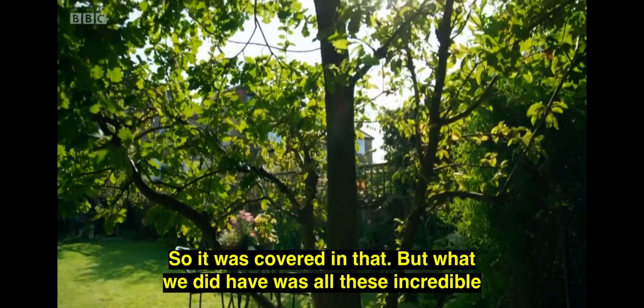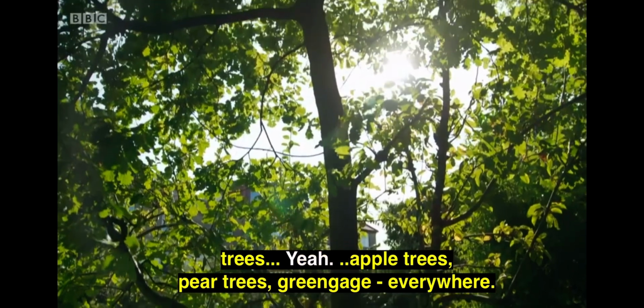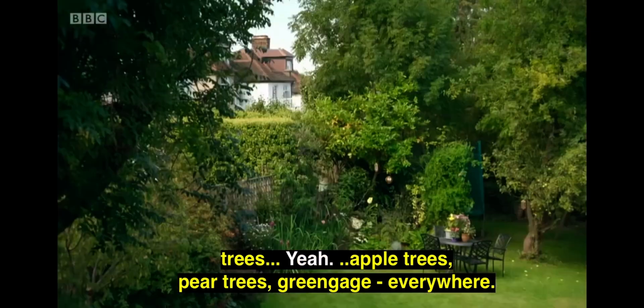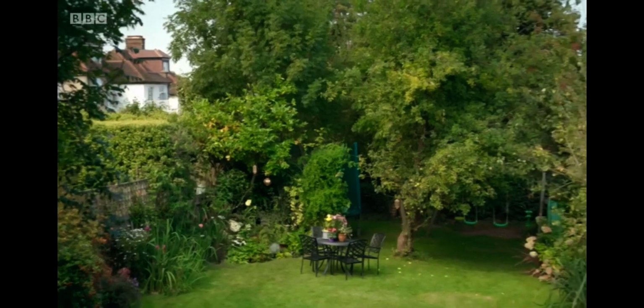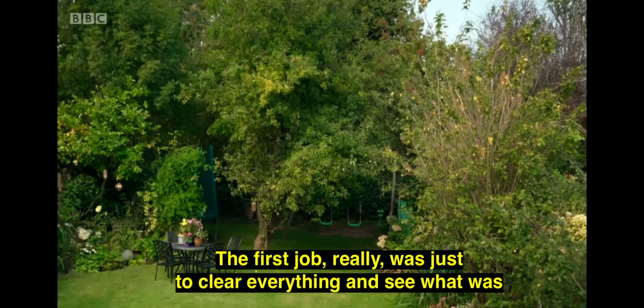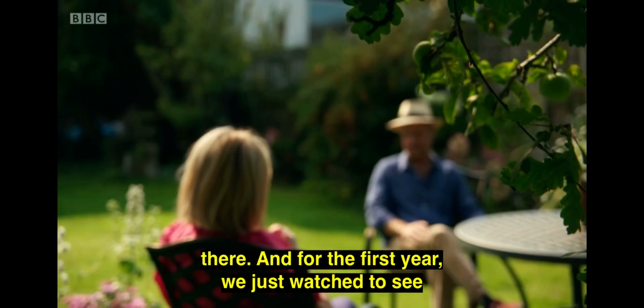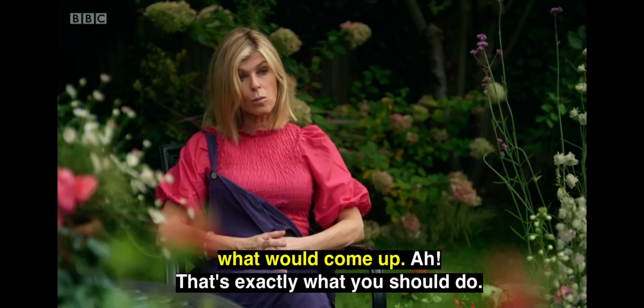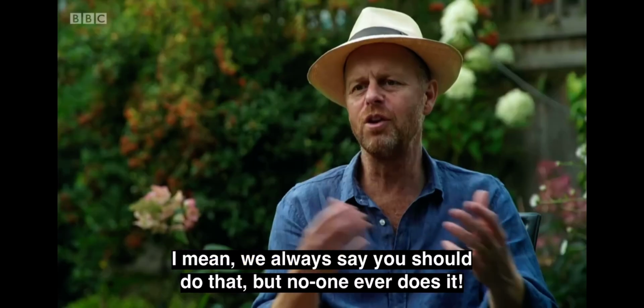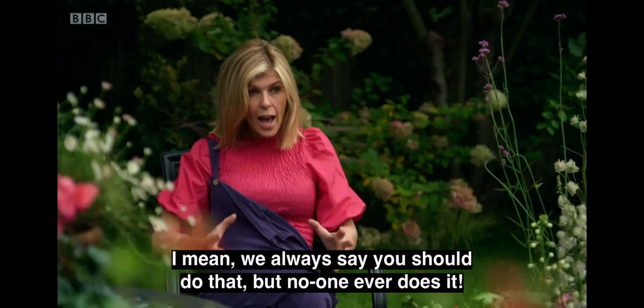But what we did have was all these incredible trees. Apple trees, pear trees, greengage, everywhere. The first job really was just to clear everything and see what was there. And for the first year, we just watched to see what would come up. That's exactly what you should do. I mean, we always say you should do that, but no one ever does it.